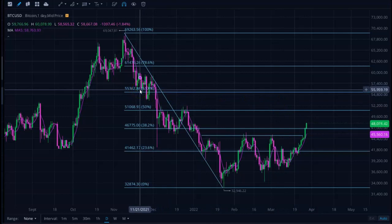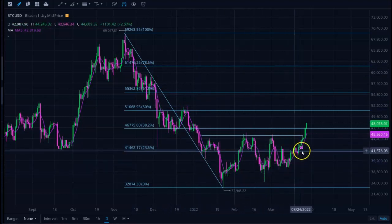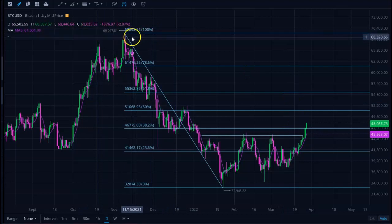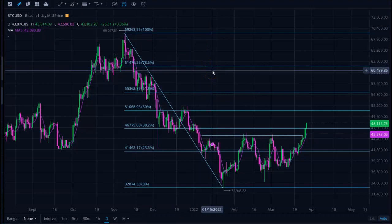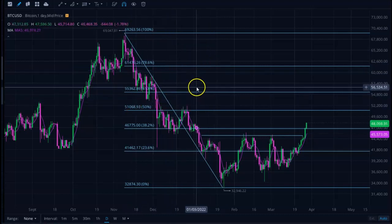So Bitcoin is not out of the woods yet, but it looks like it's finally carving out a bottom and starting to round up. And these usually end up being sustainable moves that last for at least a few weeks. But hopefully for Bitcoin, it ends up taking out the previous high right around 70,000, because that is going to be not only big for Bitcoin, but also those Bitcoin miners as well. And so many of them just seem so undervalued that they could go on some pretty big runs if Bitcoin ends up making a new all-time high.